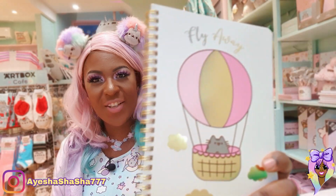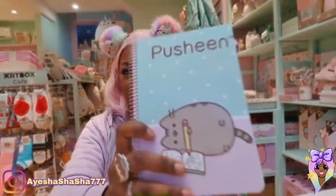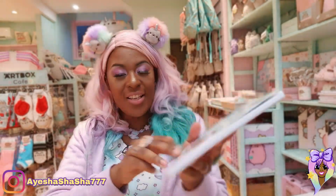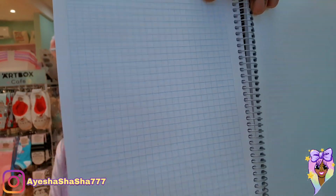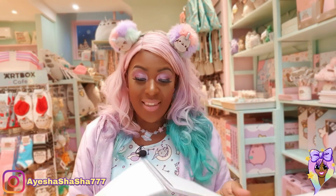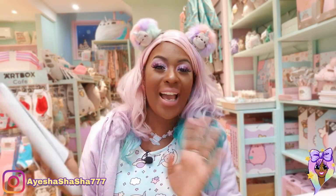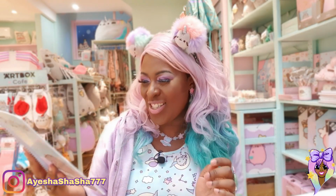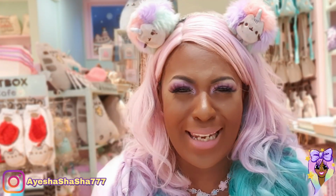This one is another one that features the gorgeous gold embossing, and this is just plain lined paper inside. But this one here's got graph paper. So if you need graph paper for maths, or if you like to do different pixel designs, this is quite a cool diary for you. When I say diary, it's a notebook, but it is a really cool one. I've never seen a notebook that has graph paper, so that's taking me way back. I haven't seen graph paper since I was about 14.